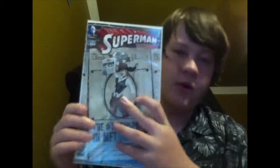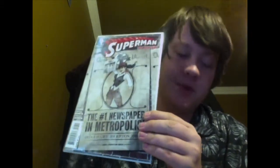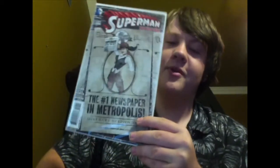Then we have Superman issue 32, the bombshell cover. So glad I got this. You guys know when this came out, I put a comic book roundup. My shop didn't have it. When I found this, I grabbed it up as fast as I could. So glad I have that.